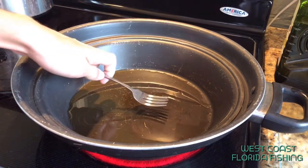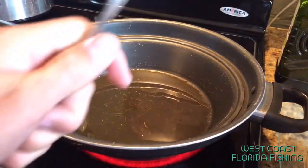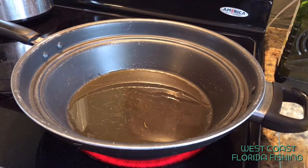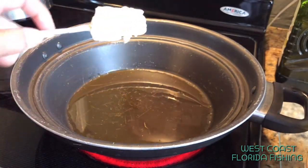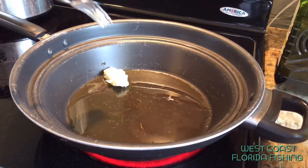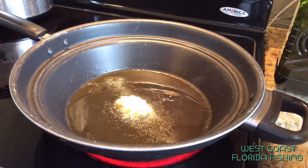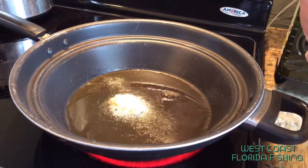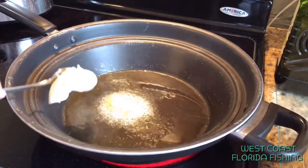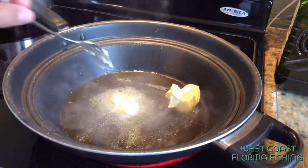All right, it's getting warm, so we're going to take our fork now and get some butter. For three fish, one forkful. You might do a second forkful here. All right. Yeah, we're gonna get one more. Another good forkful. Bam.